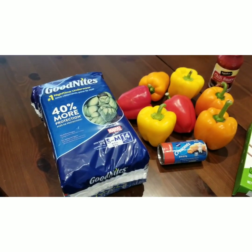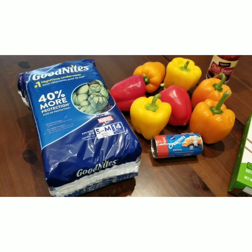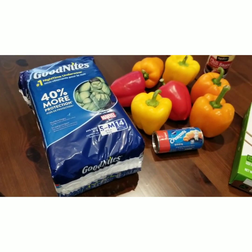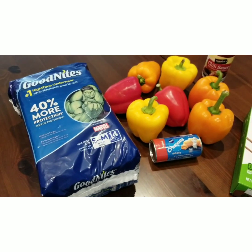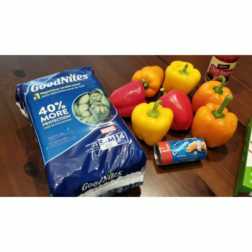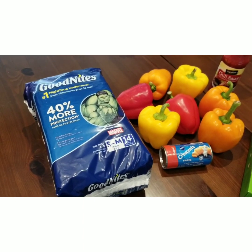Finally, this is going to be on the receipt, so I thought I'd show you. Good Nights were on sale at the store for $9.99. There was a coupon in the Jewel app for $1 off, and then also in the Ibotta app, which you know that I frequent, there was a $2 rebate. So that means that I will get these Good Nights for $6.99.